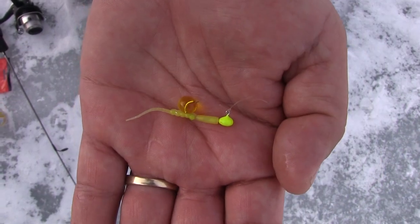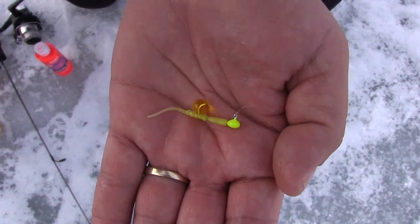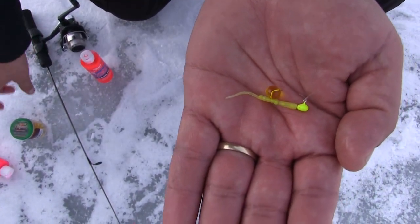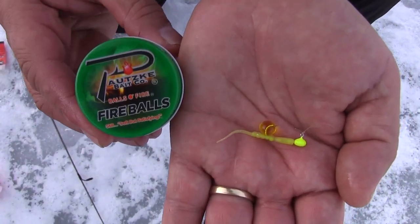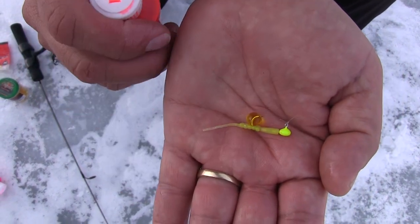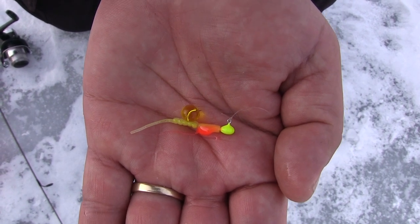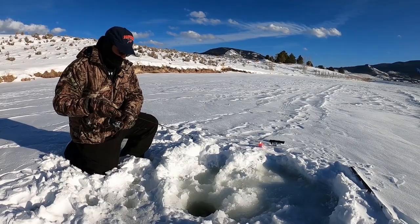All right, here's the second setup they used today. This is a Rat Finke Chartreuse 164 jig, and I'm tipping it with an actual Trigger X wax tail to give it a little motion in the water when it's dead sticking, and that's what we're doing a little bit of today. So you see that right there, it's tipped with a gold garlic Pautzke fireball. So garlic on this one. Next thing I used was Mike's Garlic Lunker Lotion. Same scenario as the other one. So tip it again, little scent on it. So we're matching garlic to garlic. And on a dead stick setup, this one worked excellent. And we're fishing in about 8 feet of water. It was incredible today. Here we go.